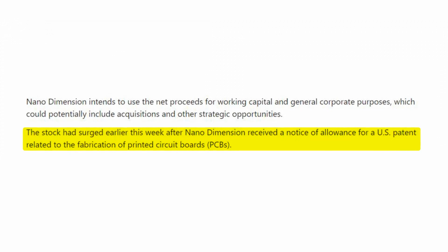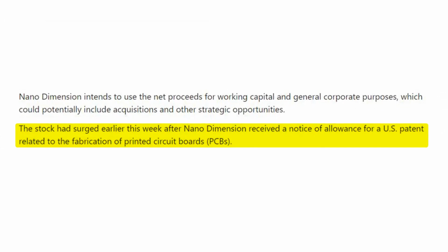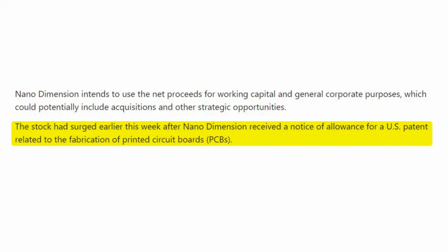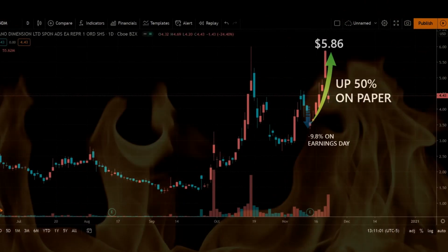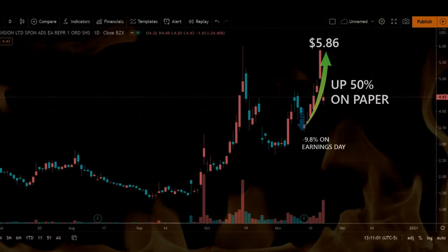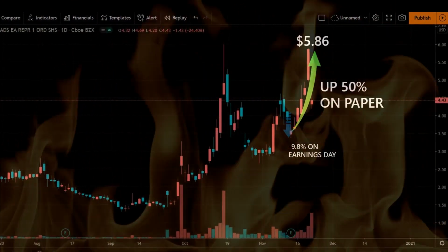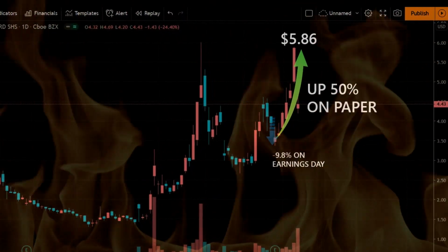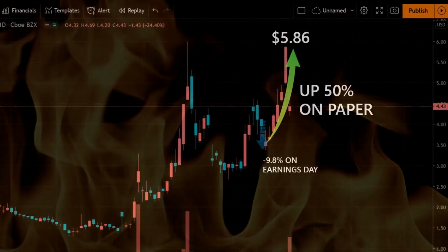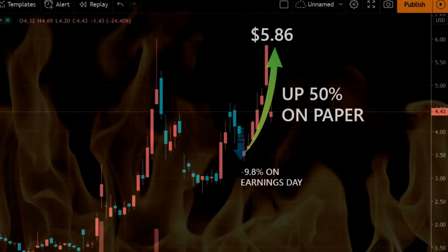In the last week, they received a notice of allowance for a US patent for the fabrication of printed circuit boards. This is absolutely huge and sent the stock soaring upwards. Based on Thursday's closing price, my position was close to 50% up within a week of investment. I did expect a strong pullback though, as I'm sure there will be plenty of profit taken at this price, and man do I need it to increase my position.